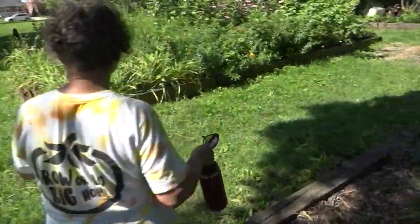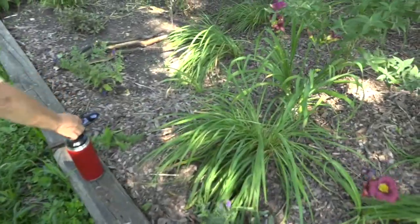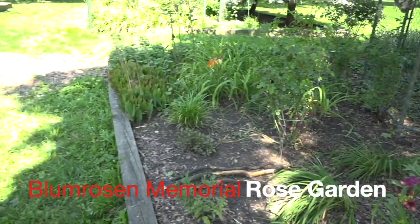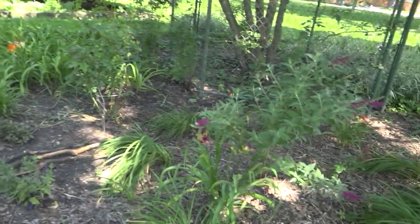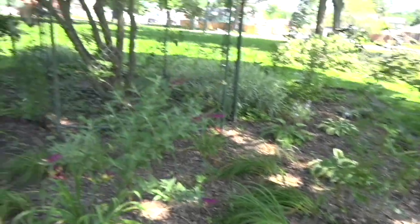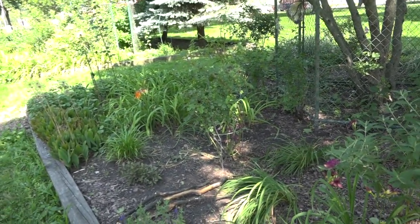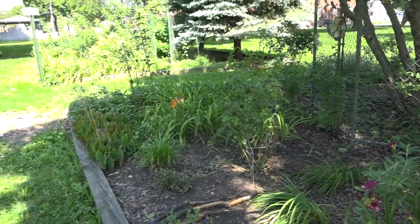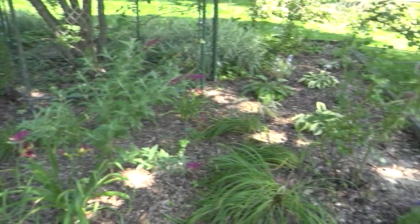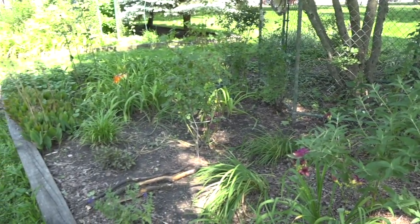Still having a lot of problems. We have a lot of roses in this garden. I'm not a rose caretaker. I don't have them at home. Really looking for someone that would just even come and care for the roses would be a good contribution to this garden. And remember, it's called the Bloom Rosen Memorial Rose Garden. So there's a lot in here, some that probably need to be removed, but we need someone that can come and give good care just to the roses. So if that's something you think you might be interested in, you can find me.